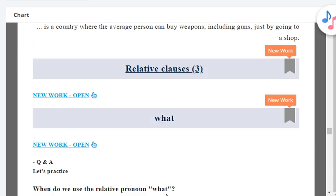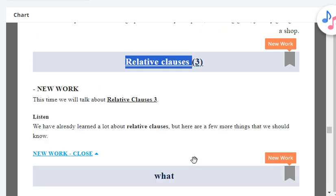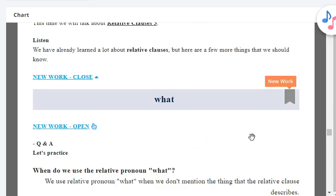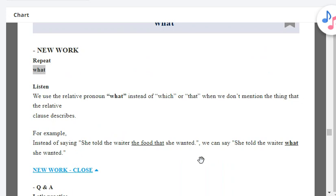Very good. Okay, now let's have relative clauses. Relative clauses. Very good. Okay, so we have already learned a lot about relative clauses, but here are a few more things that we should know about relative clauses. Okay, so repeat what. Very good, like the question word what. So we use the relative pronoun what instead of which or that.